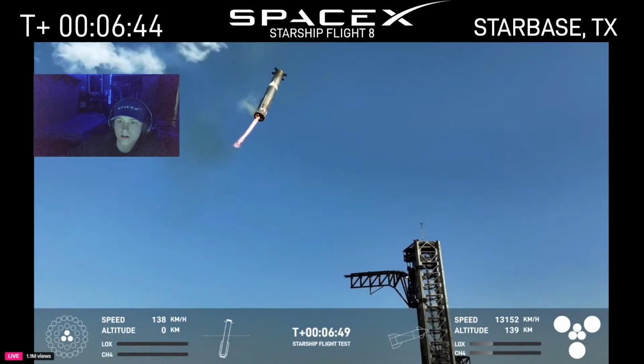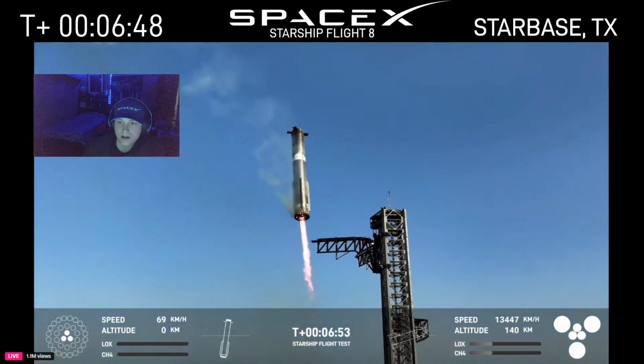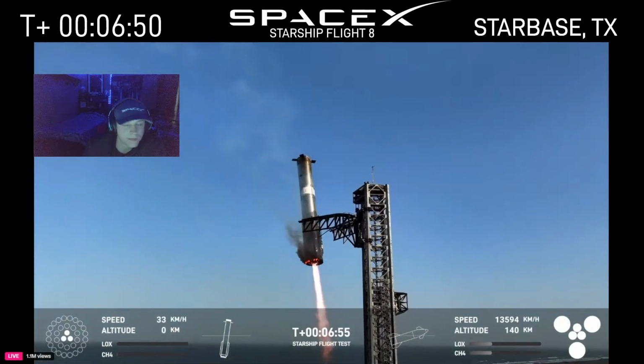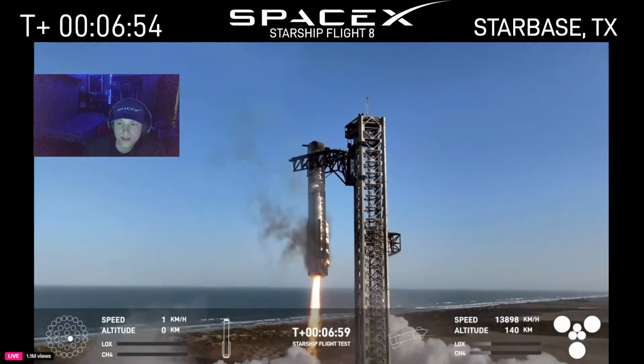Oh, okay, and we just heard the sonic boom. Here she comes. Come on. Get in there. Come on, baby. What an incredible sight to see these Super Heavy boosters. Look how smooth it glides down, dude.